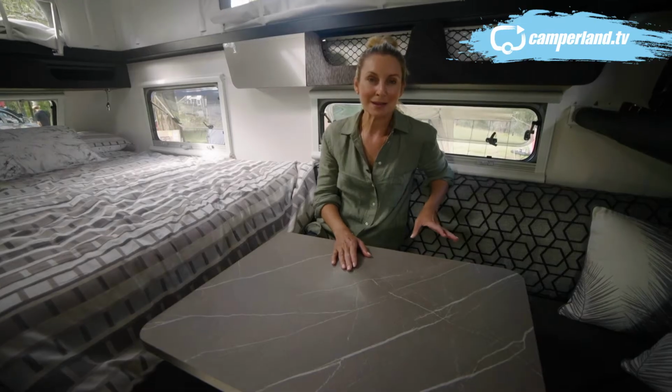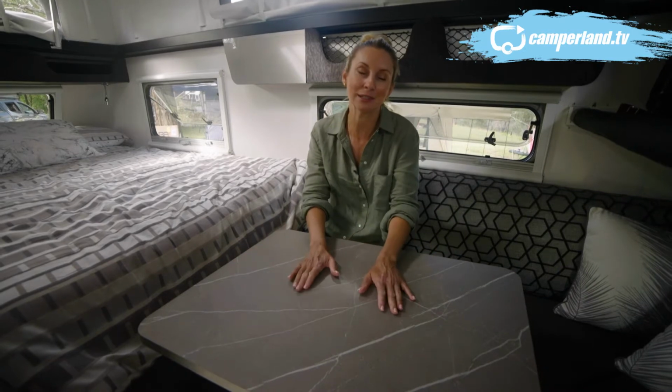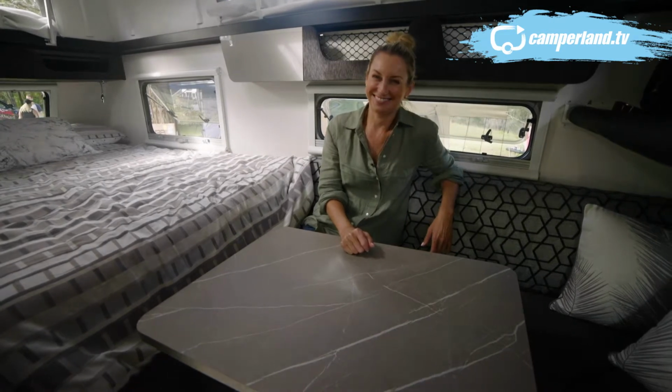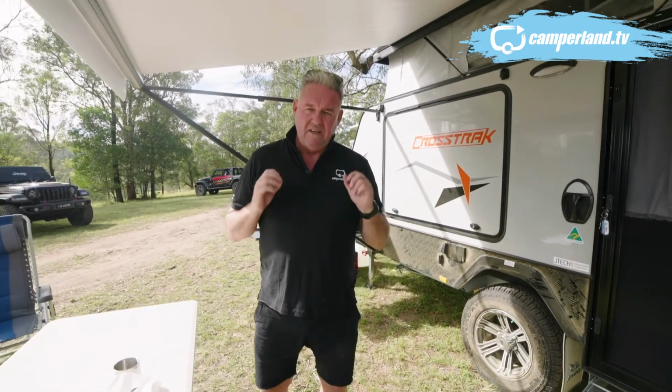So the CrossTrak may be small on space, but it is good on practicality. I've even got this little dining table here. You can sit at and enjoy and read a magazine, or maybe take some time away from your campmate if you're sick of them. So the CrossTrak's not a camper trailer and it's not really a caravan. It's kind of a hybrid of the two. It takes all of the best bits and puts them together.